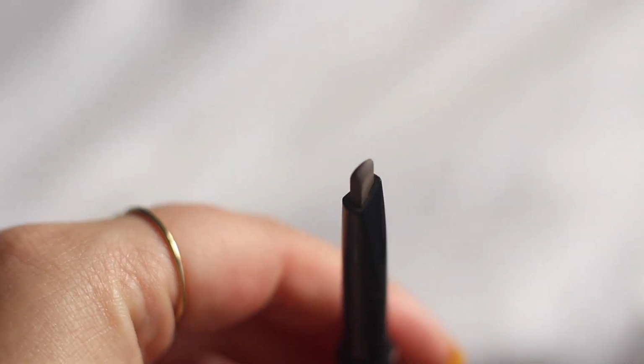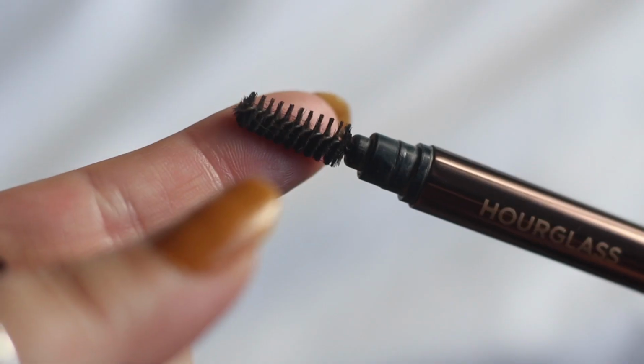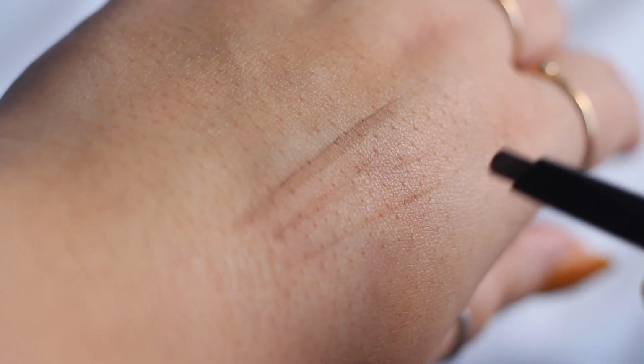The description is quite interesting. It says that it combines powder, pencil, and wax to effortlessly fill brows. Wow, I cannot talk today. So this is a dual-ended pencil. It has that triangle tip and then a really fluffy, soft spoolie on the other end.